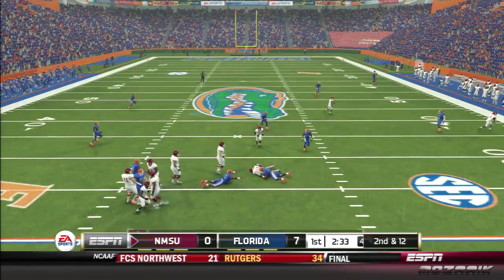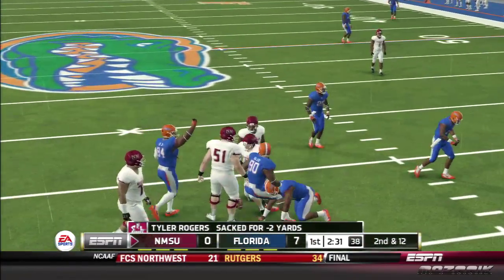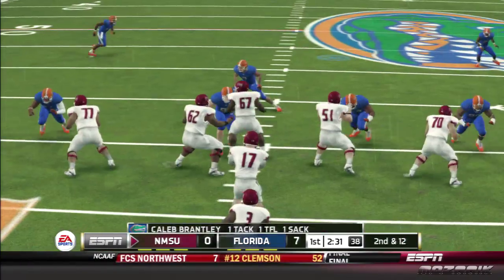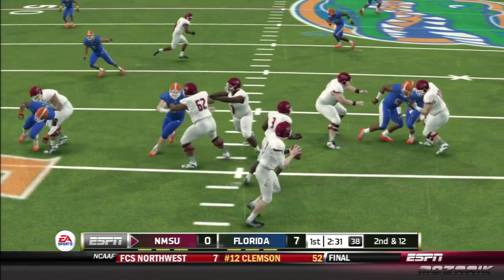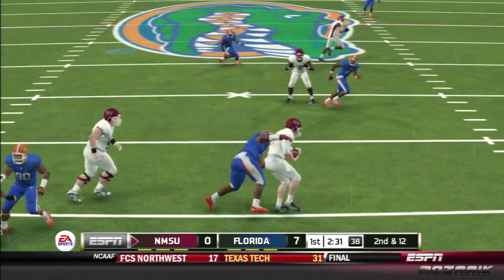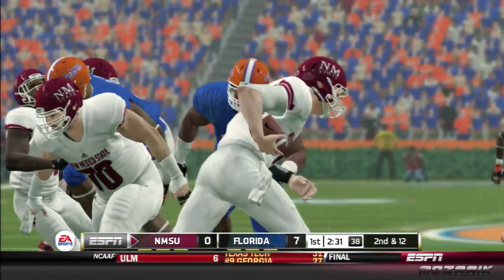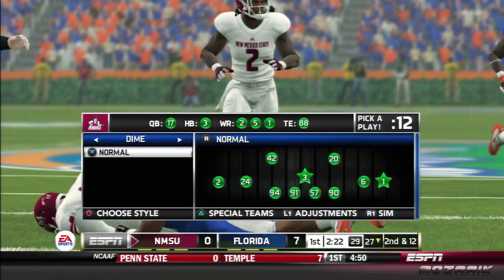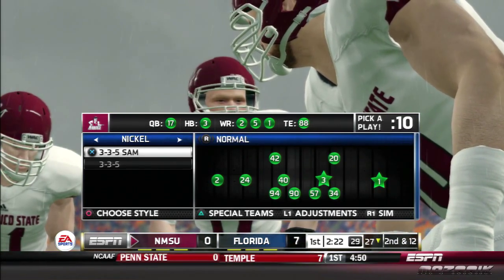Now he tries to buy some time, and he's sacked. Boy, this pass rush is sometimes scary. They're really getting after the quarterback now. Touchdown!